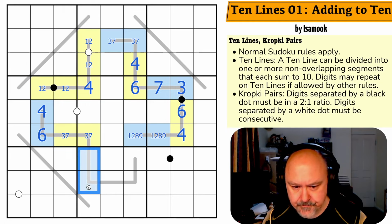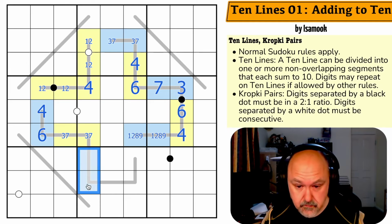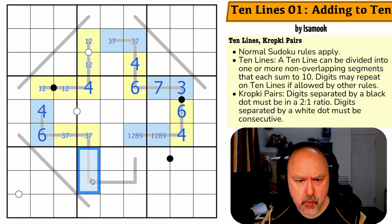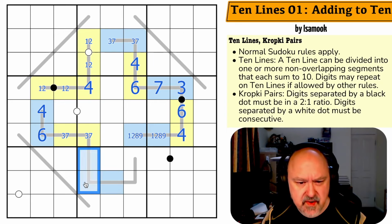This has to grow. Because if this was a 2-cell 10 sum, what would it be? I couldn't use 1, 9, I couldn't use 2, 8, I couldn't use 3, 7, and I couldn't use 4, 6. This has to grow. But this has got a minimum.